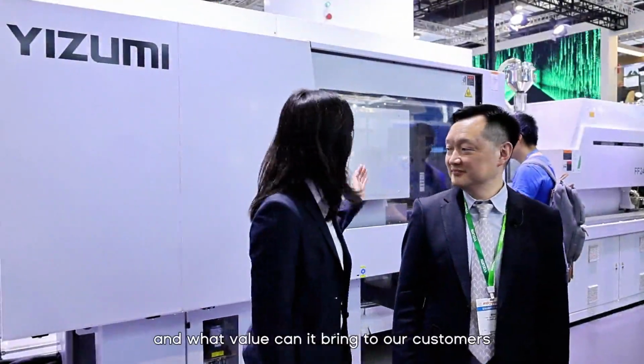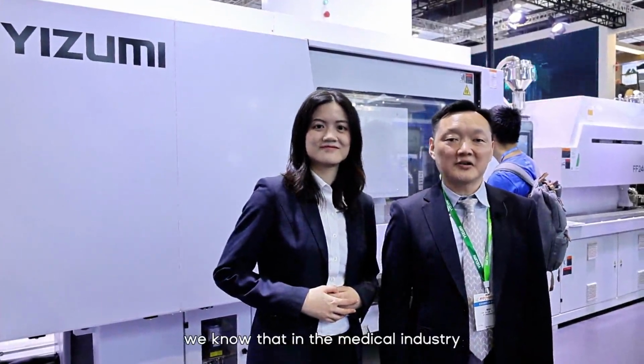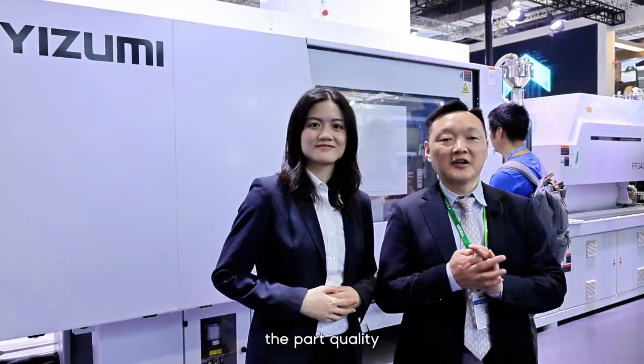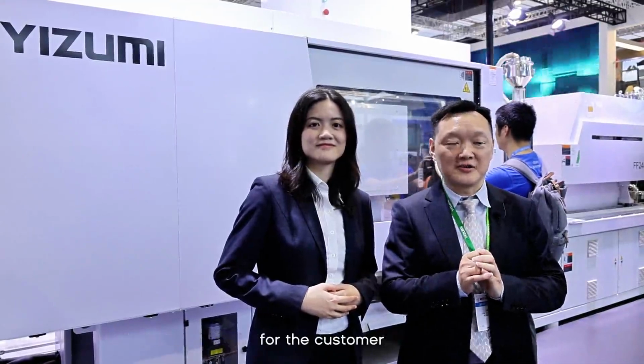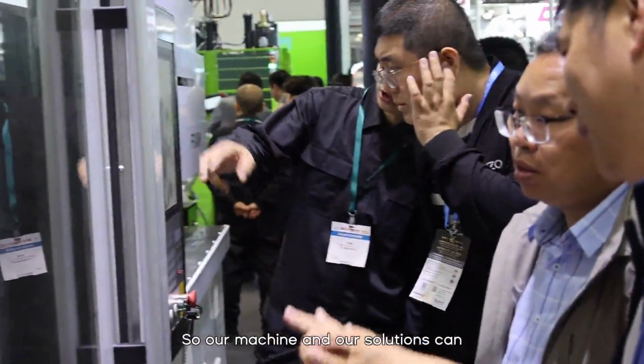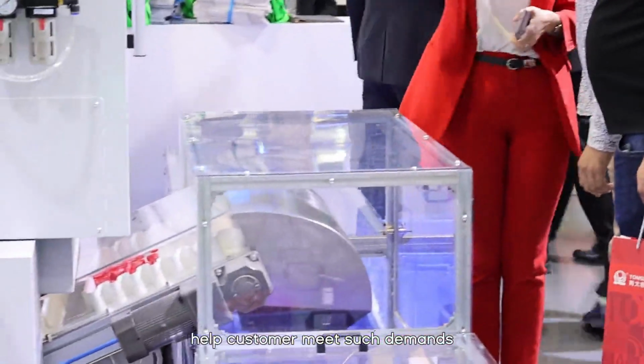And what value can it bring to our customers? We know that in the medical industry, part quality, efficiency, and energy consumption are very important to the customer. So our machine and our solutions can help customers meet such demand.